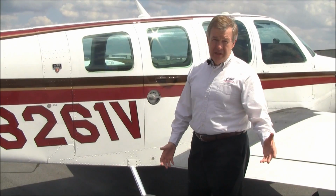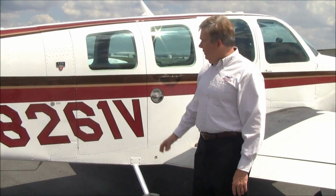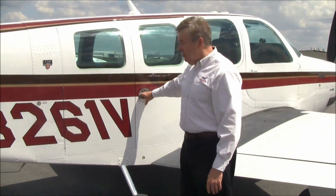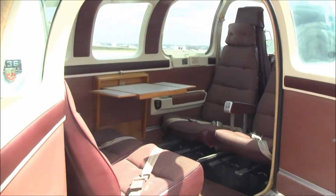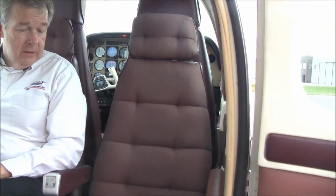One of the nicest things about an A36 Bonanza and why they are so popular is the big double cargo doors. Let's take a look at this very nice interior. This airplane has double cargo doors and club seating, and this is an original interior. For an original interior, this interior is in very nice condition.